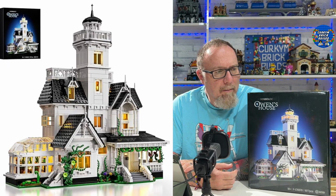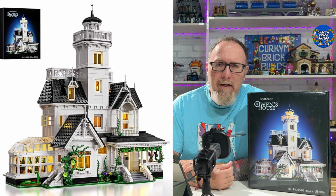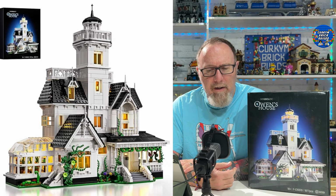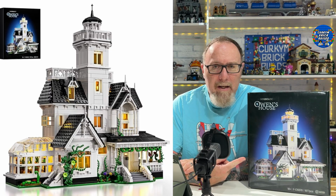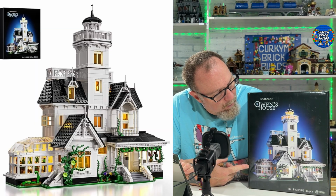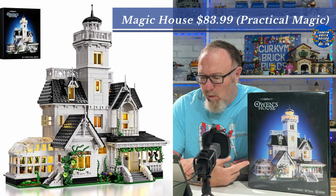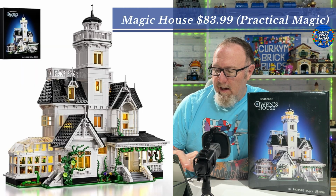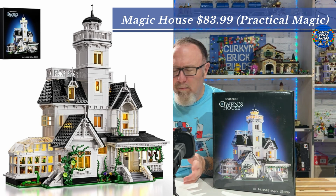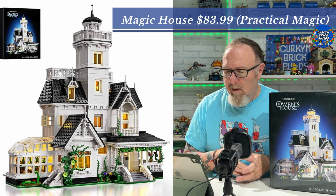The next one we actually got. Kim saw this when we were perusing, and she said, hey, that's the house from Practical Magic, a whimsical comedy movie from 1997 starring Sandra Bullock and Nicole Kidman. I've never seen it, but Kim immediately recognized this house. So I looked it up online, and yeah, lo and behold, that's the house from the movie. And this is going for $84. And this says free delivery 8 days from now. So I'm not sure if it's coming from China or if it's in another warehouse. Who knows? But it is free delivery.